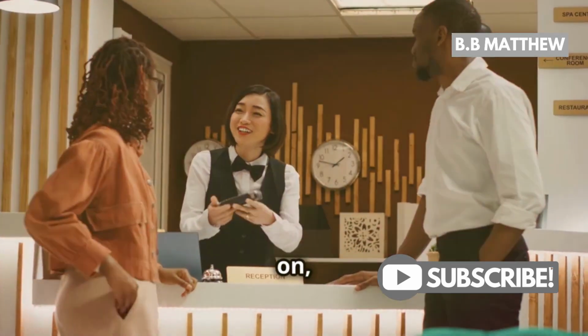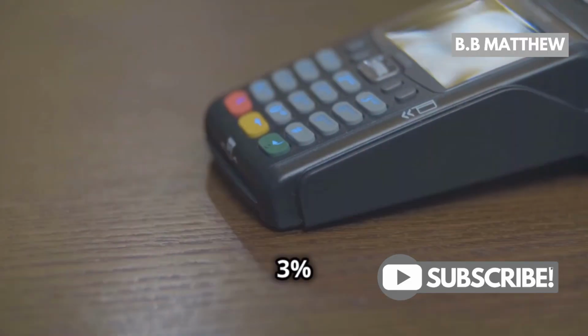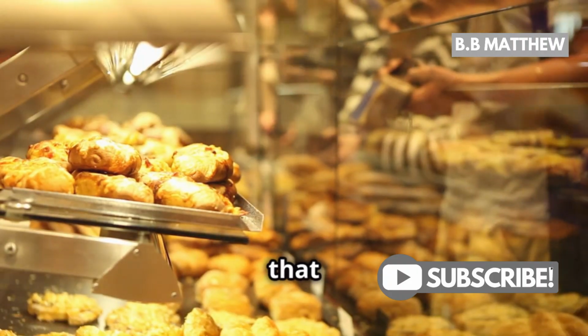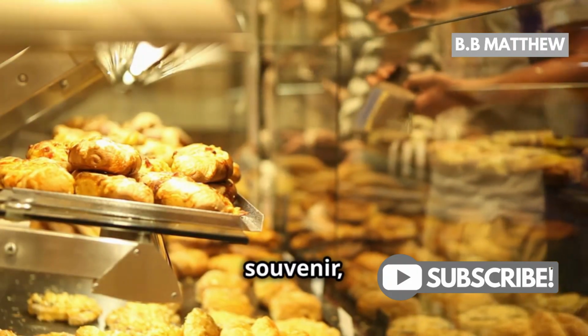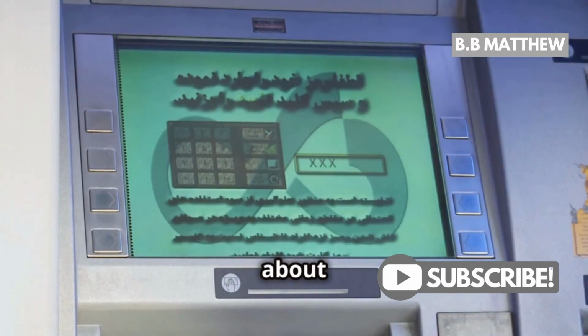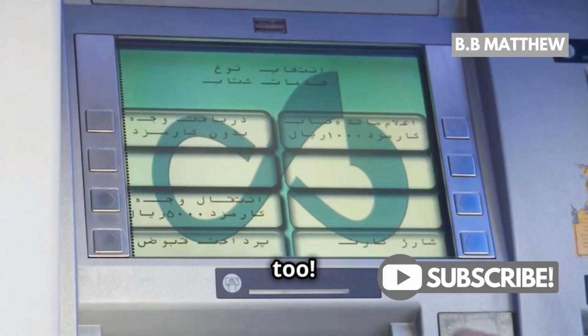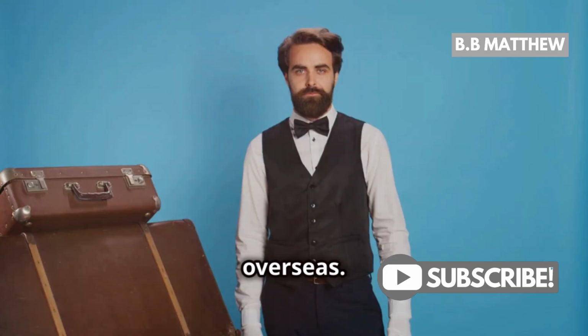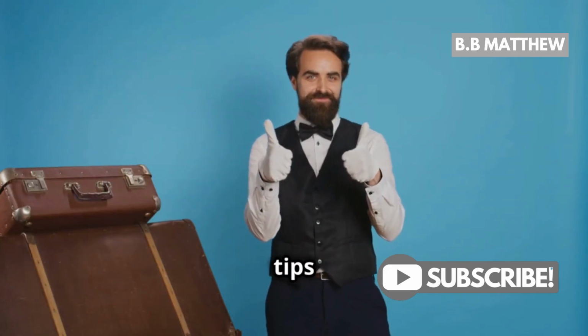But, hold on, there's a catch. There's often a 3% foreign transaction fee. So, every time you buy that delicious croissant or a souvenir, you're adding a bit more to the cost. Don't forget about ATM withdrawal fees too. Some banks charge extra when you take out cash overseas. But don't worry, I have some tips to help you save.